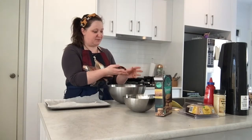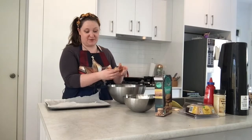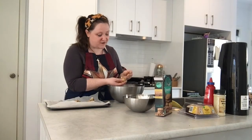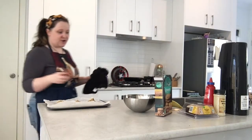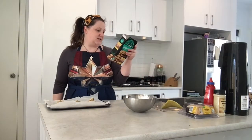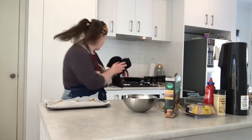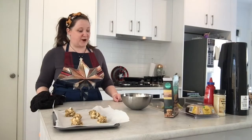I think there's too much butter. There is too much butter in here. I think they might actually fail. The normal cookies look fine, so it's just these guys. So these guys say 15 minutes or so. Cookies, take a break.